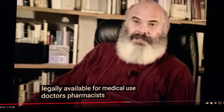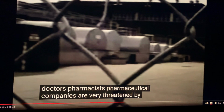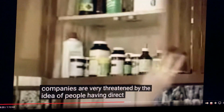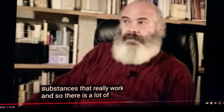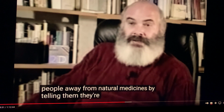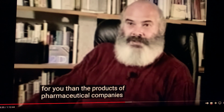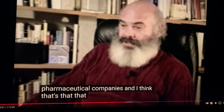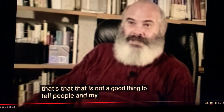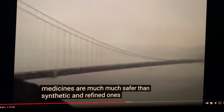Doctors, pharmacists, pharmaceutical companies are very threatened by the idea of people having direct access to substances that really work. And so there is a lot of effort to scare people away from natural medicines by telling them that they're dangerous, that things out of nature are more dangerous for you than the products of pharmaceutical companies. And I think that is not a good thing to tell people. In my experience, natural medicines are much, much safer than synthetic and refined ones.